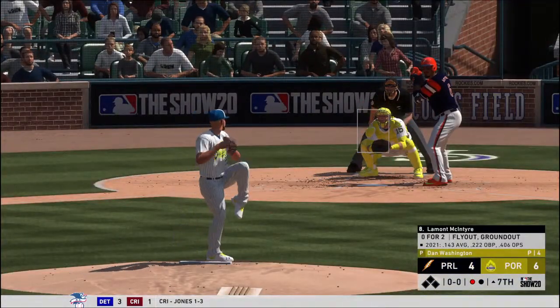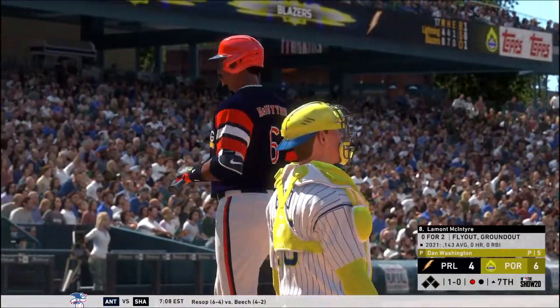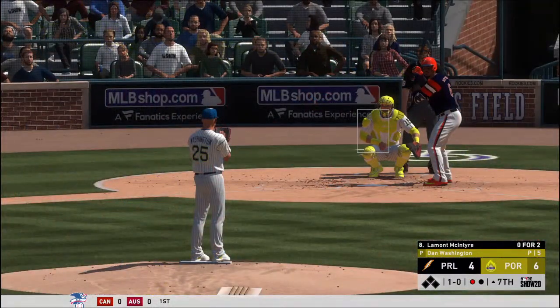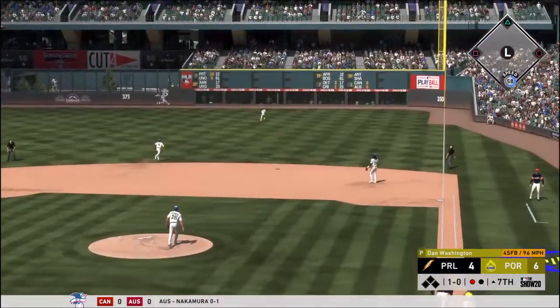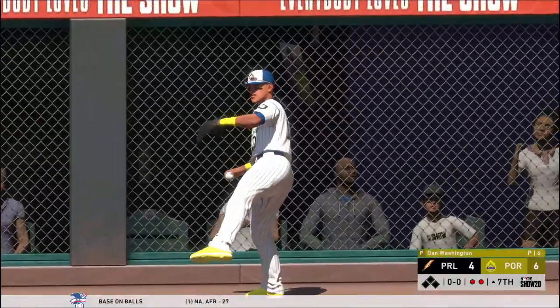Into the box now, Lamont McIntyre, as he'll look at a fastball too high for ball one. He's 0 for 2 in the ballgame so far. The 1-0. Lifted in the air out to right. And he will make the play out there, and there are 2 away now.